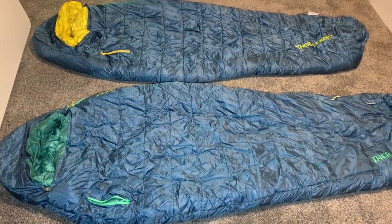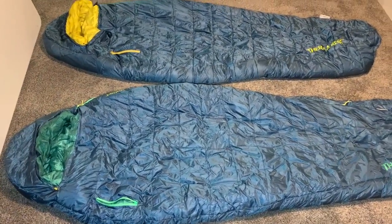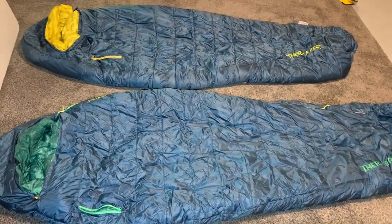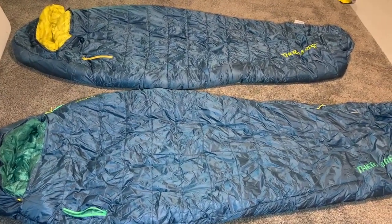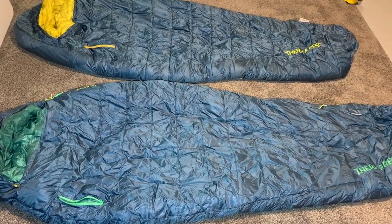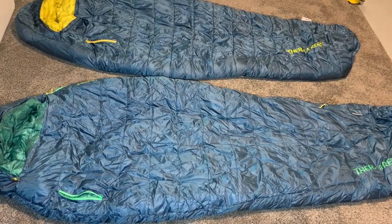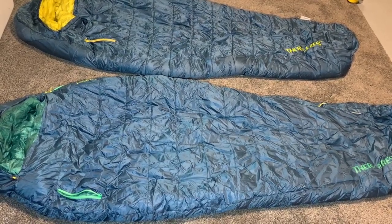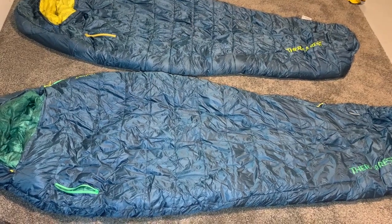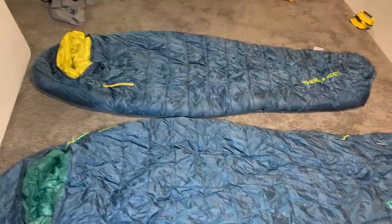Okay, I'm not gonna get real heavy on the specs. Obviously, the long bag is longer, but we will offer at least some of these dimensions, save you the trouble and at least have some perspective of what you're looking at here on video. The long bag is 85 inches long versus the regular, which is 80. The long bag is 33 inches wide versus 31.5 on the regular.